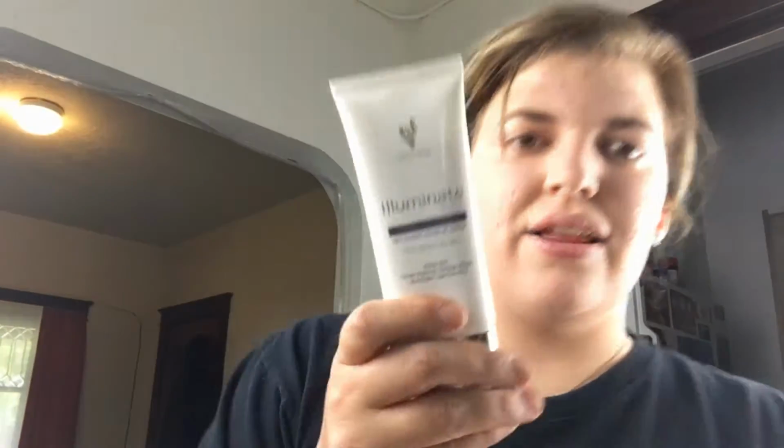I have also been using the Illuminate Clean facial cleanser. I'm going to grab it real quick. This is for normal to dry skin. My face is not really dry, but it's not normal to oily skin. My mom realized that and she bought this for me. So this one is made with horse chestnut, ginkgo biloba, and super leaf extracts. It has been helping my face a lot. I have been stressed a lot lately with a whole bunch of things going on, and I break out most during those times.